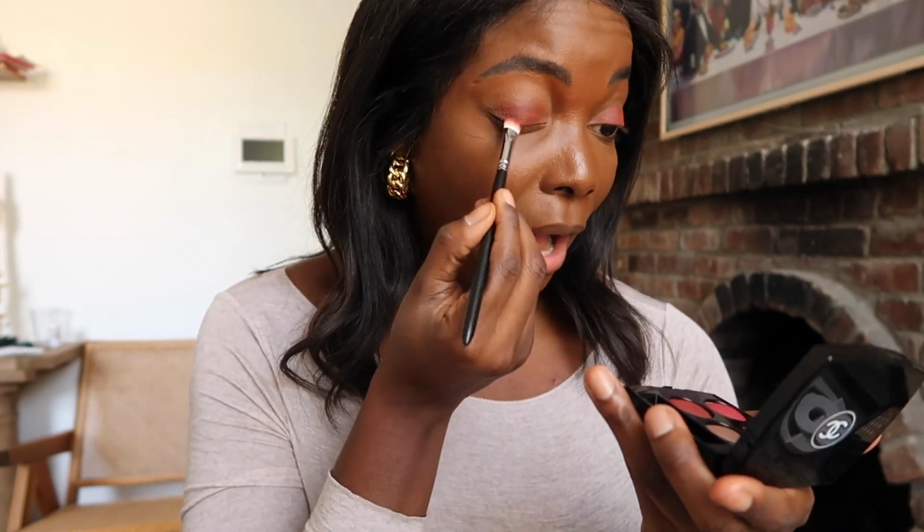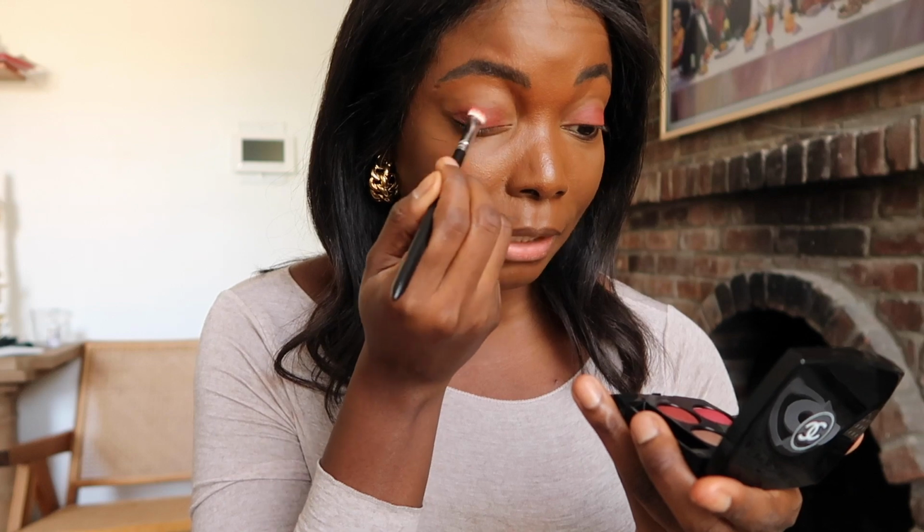I'm also really feeling, well, this is definitely a lighter red, but this is more that berry tone that I feel like we were going for. So what I want to do with that one, because it is a little bit of a darker shade, is do that on the corner and into my crease. So for that, I'm using a smaller brush.